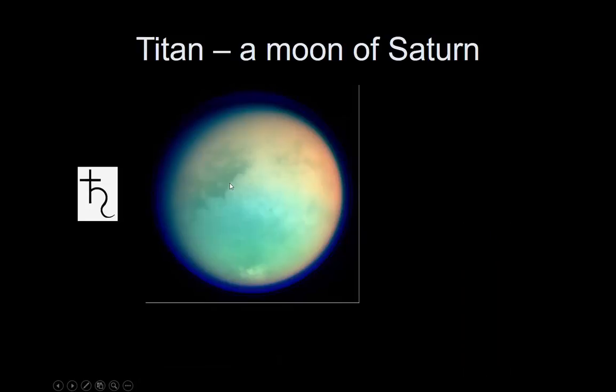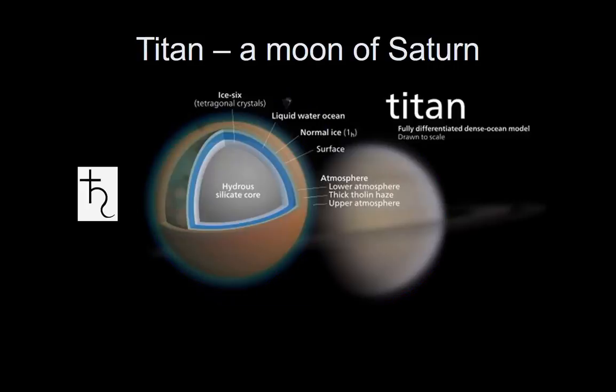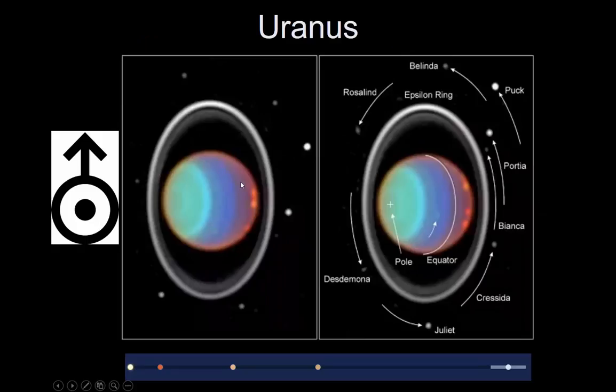Titan, it's a moon that has an atmosphere, probably has a liquid ocean underneath it. But it's the only moon that does have an atmosphere because it is the largest moon. It has gravity enough to hold gases. If you take a look, we actually have ice. And then we go down, we have liquid water ocean. And then we have normal ice sitting on top of it. Then you have a surface on top of it. Then you have a relatively thick atmosphere going on. And it probably has a silicon type core. But it still is going to be associated with water.